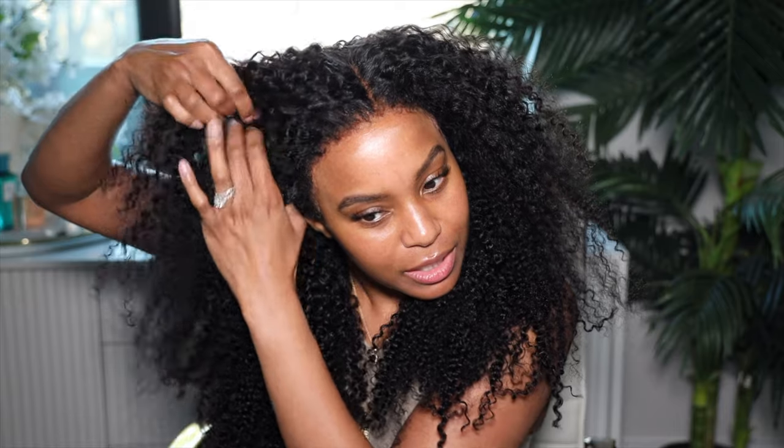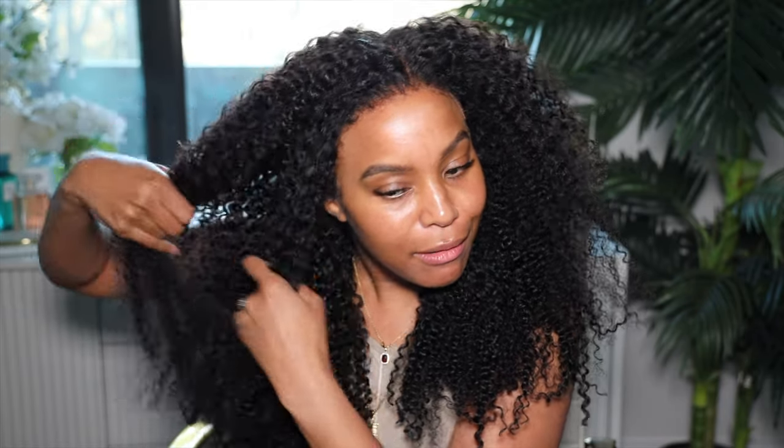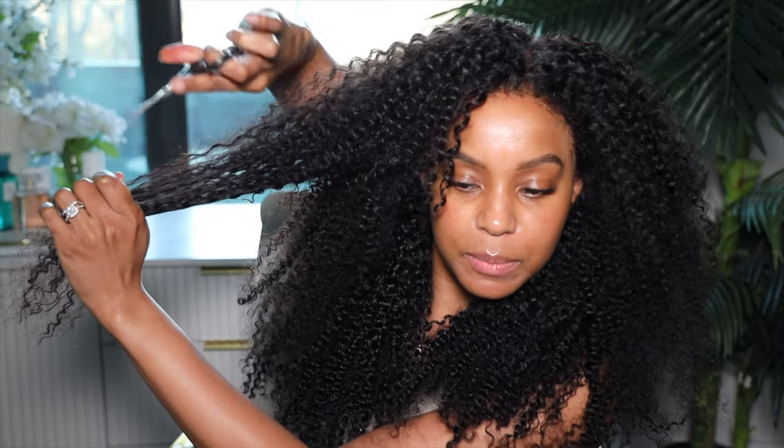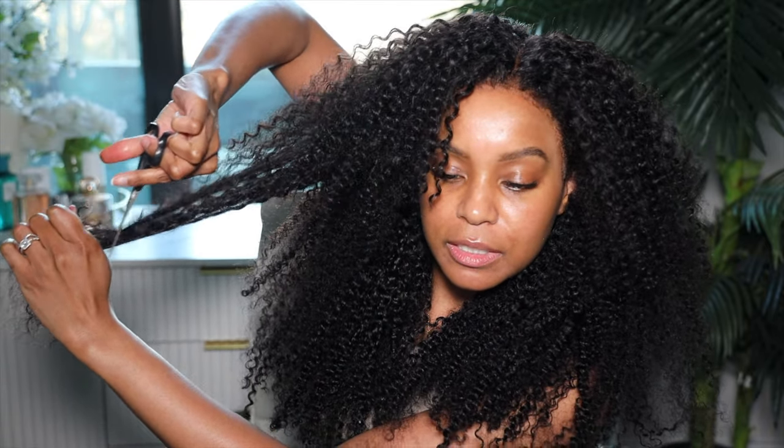Okay, so what I like to do is move on now and take my edges, take my hair here, right? And I like to cut into it. So I take the hair up and I use the hair in front of it as a guide and I just cut into it. You know what I'm saying?